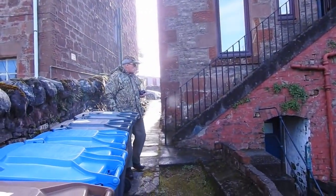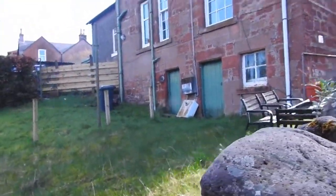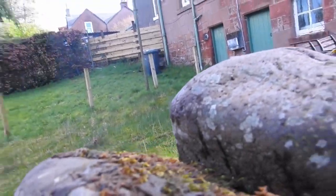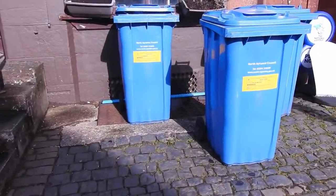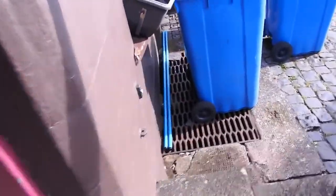So tell me, that's no below the street. Same here. There's the street level. We should run across here. Right. So this is the village store, but it's an old property. And you can see quite clearly this goes way down, and it's the same on the other side. Right, right.